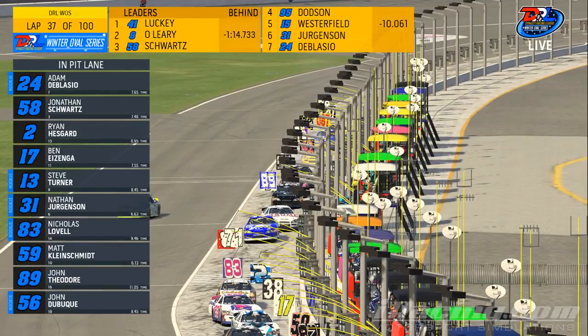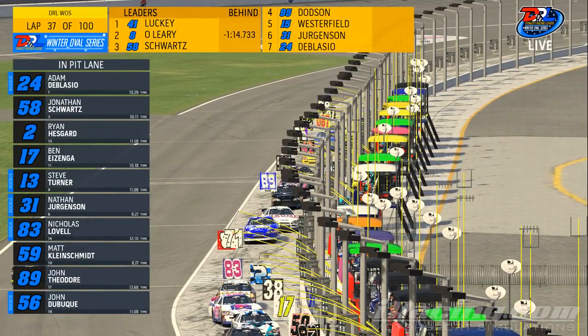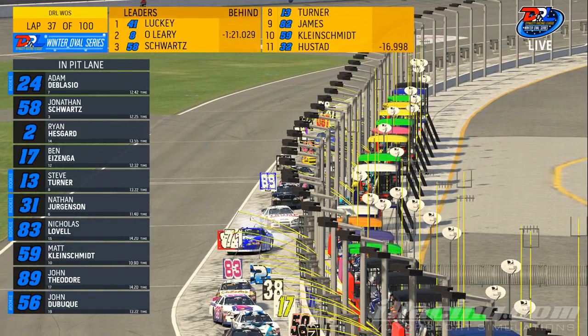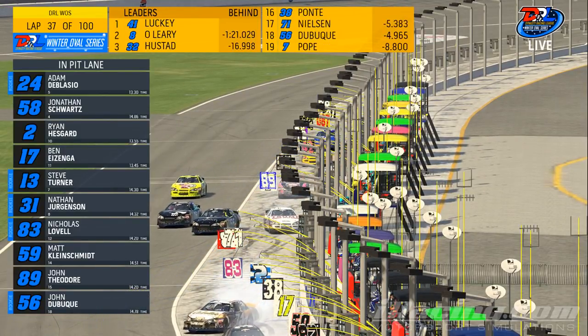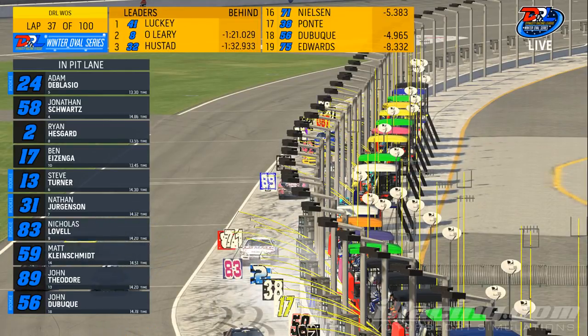So that is Dave. Who was the sandwich in that? Who was the meat in that sandwich right there? The meat in that sandwich was Chris James with Thomas Harmon on the inside. So again, under caution here, lap 37 of 100.